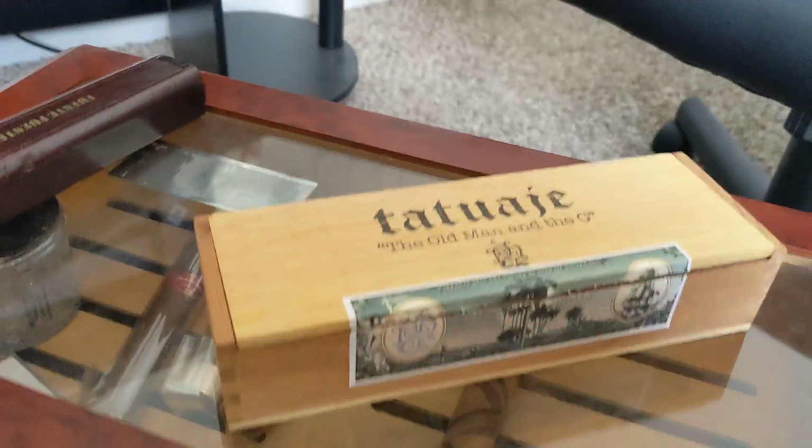You ever heard of Tatuaje Little Monsters? If you have some of those, I will buy them.